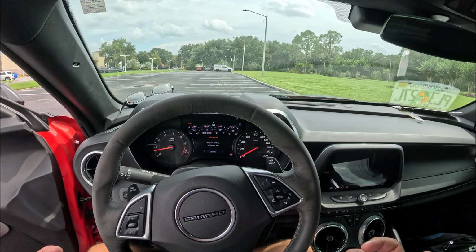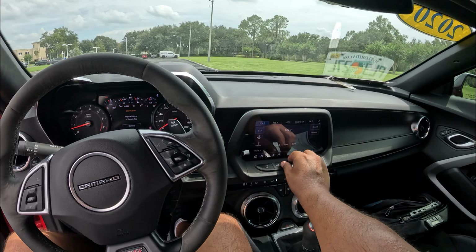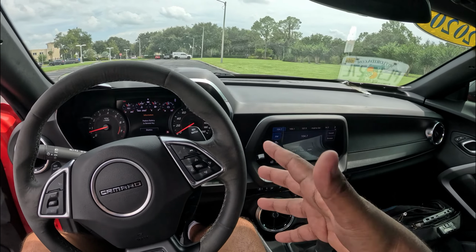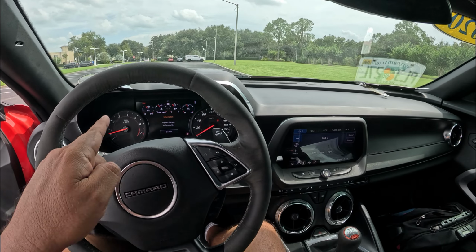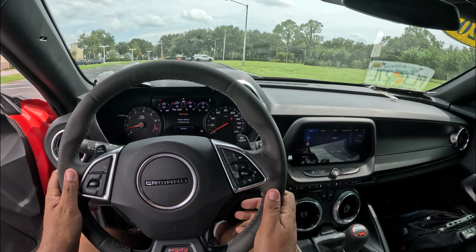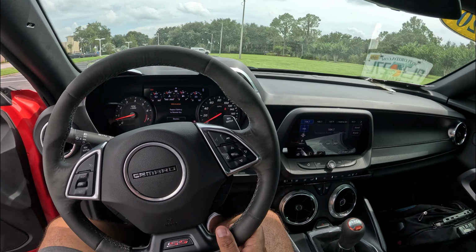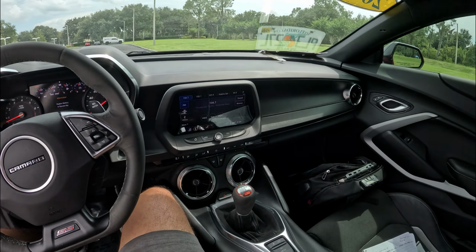So we got our engine started, guys, getting everything turned on here. Of course, we got an 8-inch screen. We're not gonna focus really on that stuff. Got a nice stereo system, navigation, of course, analog gauges here with about a 7-inch digital cluster. As you can see, we got our Alcantara steering wheel, which is manually adjustable. We also got rev matching pedals here in the back.